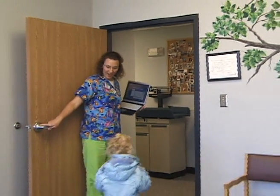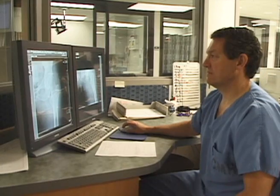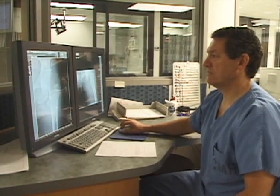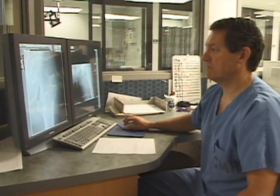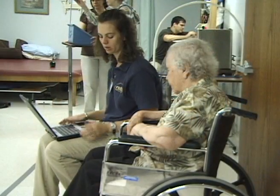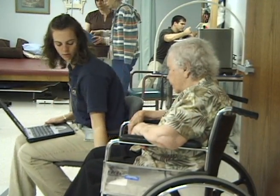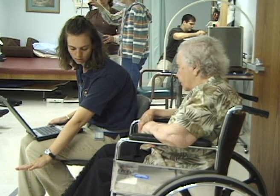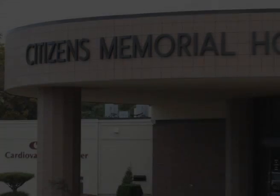Patients can enter anywhere in the CMH system at any point of care and have a personal identity that is maintained across that continuum. With the Project Infocare EMR, our physicians have access to an easy-to-use, reliable, and complete medical record. Citizens Memorial staff have a direct link to the patient's history, treatments, medications, billing, and insurance information.